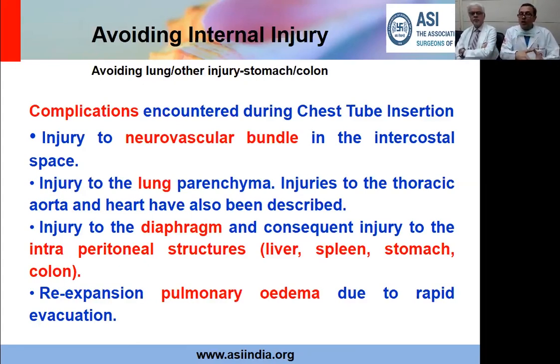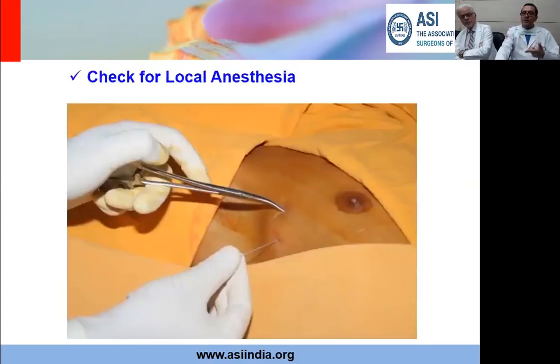There have been reports of aortic injury, esophageal injury, and sometimes it goes towards the diaphragm, punctures the diaphragm and goes into the liver or spleen. And especially in trauma cases, if there is a diaphragmatic rupture and your stomach and colon are lying in the chest, you can actually end up doing a gastrostomy or colostomy while putting a chest tube. So one has to be aware and follow some very basic principles, which I am coming to in the next few slides. Another point is to avoid pulmonary edema, and I'll discuss this point in the subsequent slide.